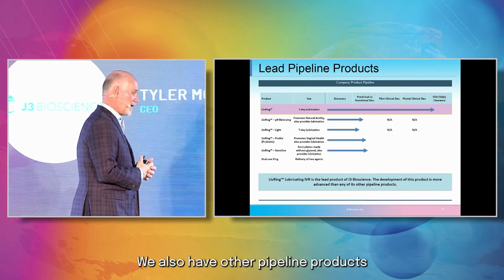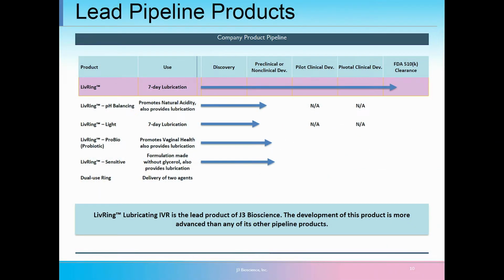We also have other pipeline products that we're developing. Not only are we looking at our own lubricating intravaginal ring, we're looking at a pH balancing ring that would help with reducing the incidence of bacterial vaginosis. Same with a probiotic ring. And we're also looking at a live-ring light version that may actually go longer in terms of duration because we can moderate the release across that reservoir membrane that this ring is made of.